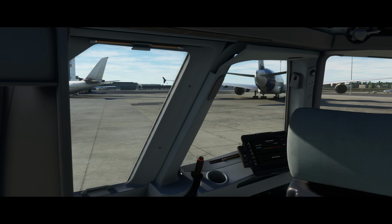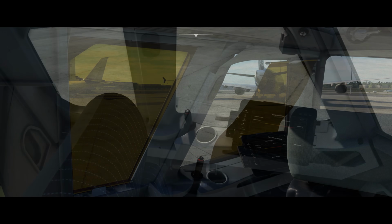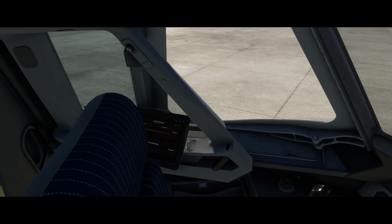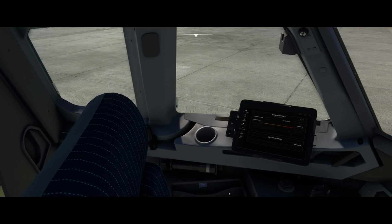Also, you can use the sun blinds and the opening window. So the window is a little bit strange on the A320. You have to click the handle, it opens the window, and then you have to click the latch to release it to then be able to close it again. The reason for this is if you need to evacuate and the aircraft's at a nose down attitude, when you open the window, it will stay open and you can get out rather than it sliding closed and trapping you in the window.